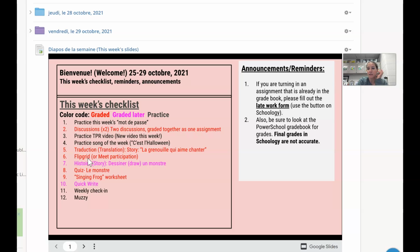So if you can't make it to the meet, you also have the option of doing a Flipgrid. So that either meet participation or Flipgrid is one of your weekly grades.